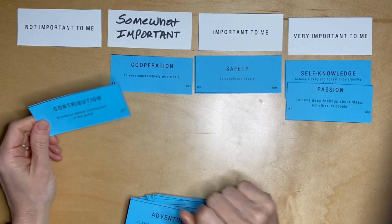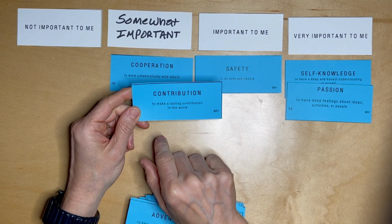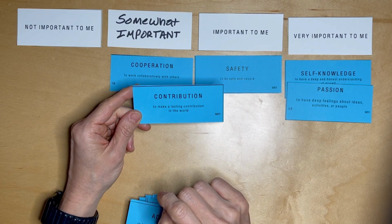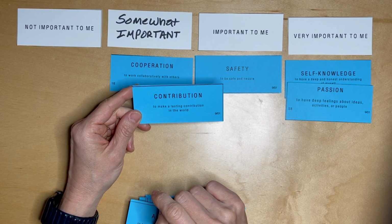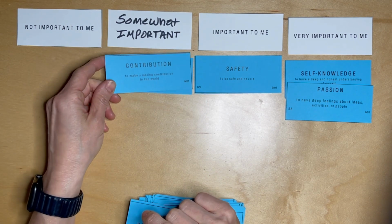So here's where I get hung up. It's the word lasting, and it's connecting it to time. When I make a contribution, I am thinking about now. I'm not concerned about whether or not there's some legacy connected to my contribution. So I'm going to say somewhat important.